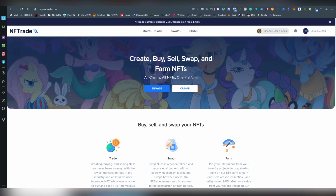That is a lot of different chains that are being supported, and I also believe they are going to be adding more chains as more time goes on.